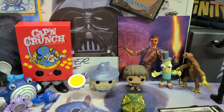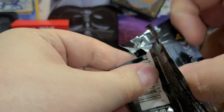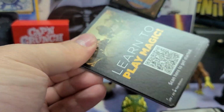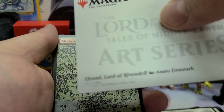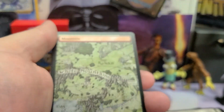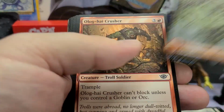Tempting card. About halfway, got four packs left. Pretty buzzed about just the initial impression of getting this box. Extra pack. Pretty sure that's the rare dice. I don't know, I'm counting it as a win. Elrond, right? Really nice art for that. Kind of zoomed in funny. That's the one that comes in the circle.